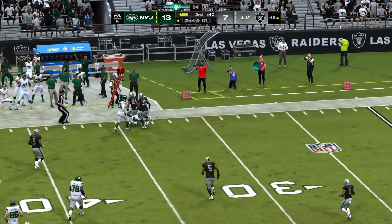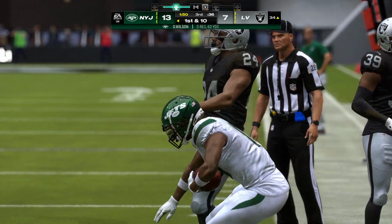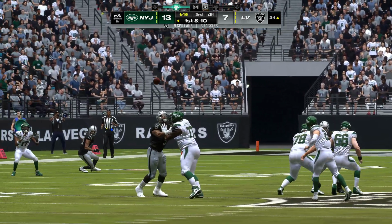Throw left side, complete. That's Wilson. And he's corralled, but not before getting it inside the 35. Wilson to Wilson there. Zach to Garrett for a Jet first down.